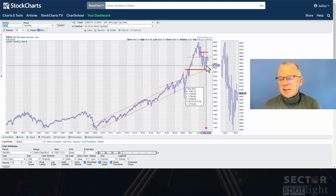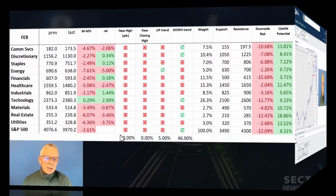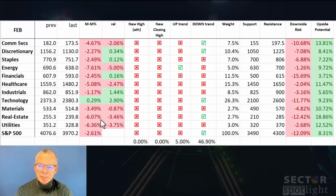Let's have a look at the table in which we wrap up all this information to get the big picture of the S&P 500 and its sectors as it stands at the moment. Here's the table that wraps up pretty much everything that we just discussed while we were going over these monthly charts. These are the month-to-month returns for the month of February, and as I told you, technology is the only sector with only a very marginal but positive gain. So that's the good news. All other sectors had pretty severe declines. And the fact that tech was up and consumer discretionary not too much down causes the S&P to be down only 2.6%, but that's heavily impacted by the technology sector, of course.